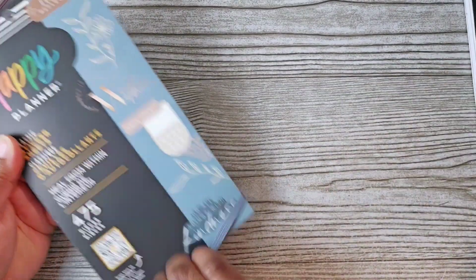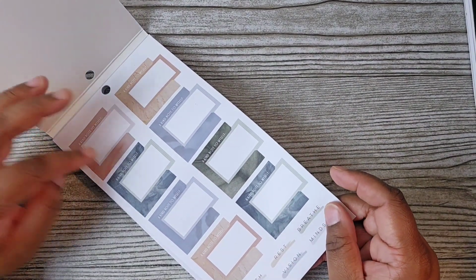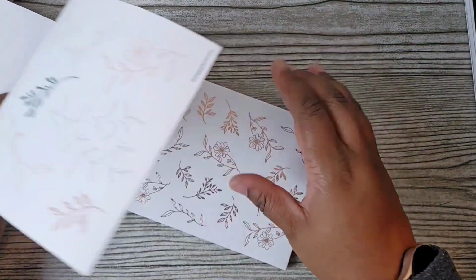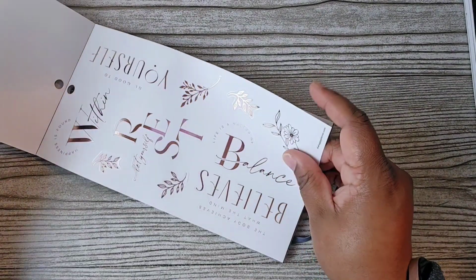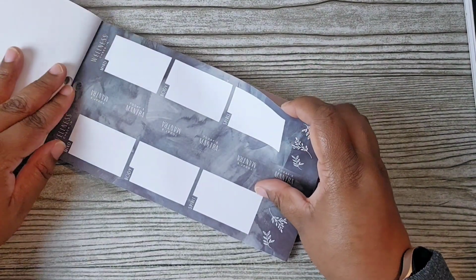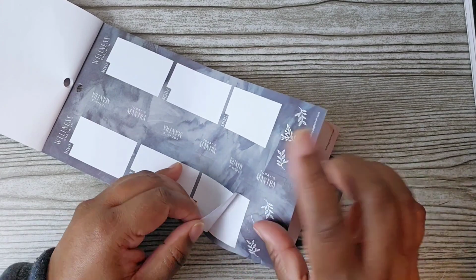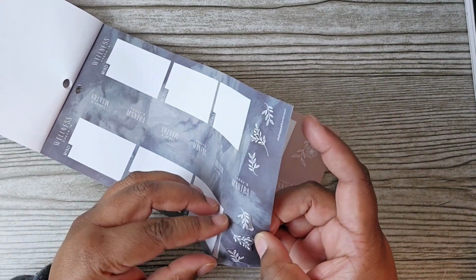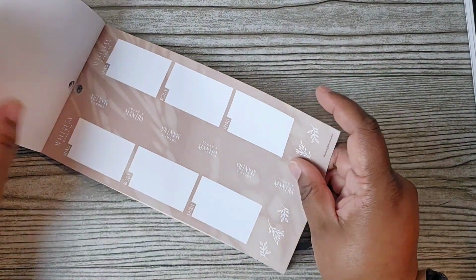And then we have Heal From Within. A Kind Note to Myself. Some habit trackers, some florals. I'll make sure I'm in frame again. Some quotes. Florals and gold foil, some mantras. Today's mantra, wellness check-in: mind, body, and spirit. Put these all together. And then you got some florals here on the bottom. And you have another page, and another page, and another page.